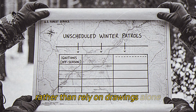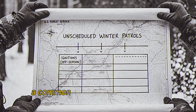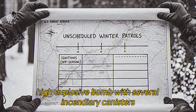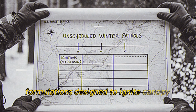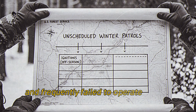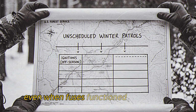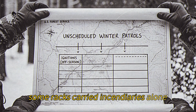rely on drawings alone. The payloads varied within a narrow range. A common configuration paired one relatively small, high-explosive bomb with several incendiary canisters containing thermite or black powder formulations designed to ignite canopy fuels. Fuses were simple and frequently failed to operate on soft impact. Winter ground conditions lowered the probability of ignition even when fuses functioned as designed. Some racks carried incendiaries alone.